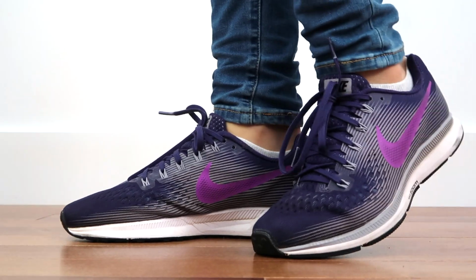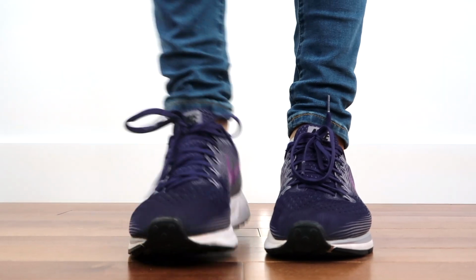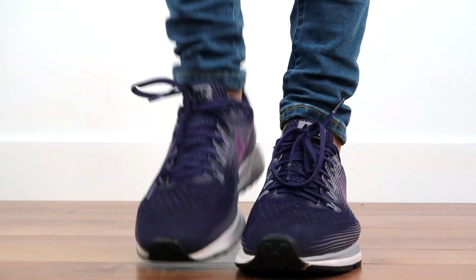I love them. I ran 2 half marathons in them. They work really well for me. They are not a cheap purchase. It's $100+, but so worth it and really comfortable for exercising.